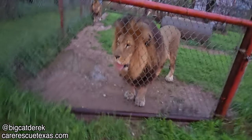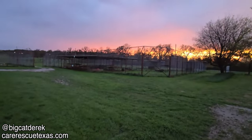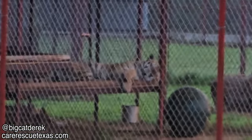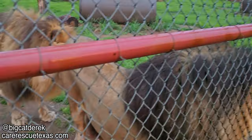Everyone's coming out of their shelters, surveying the area, wondering what happened. And then there's Boomer. He wouldn't be surprised if he was there the entire time.